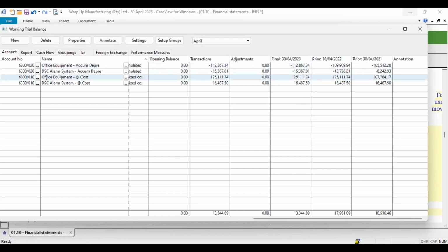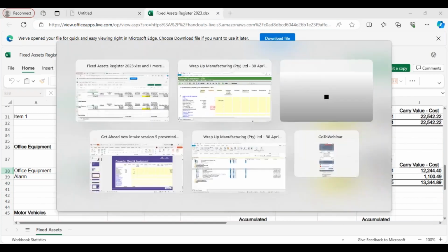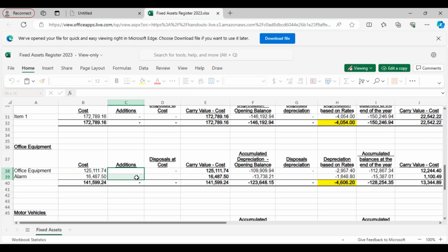For example, we've got office equipment costs for, let's look at the opening balance rather, 125,000 for office equipment, that is where this is. Your alarm, 16,487, this is what it is. For the cost perspective, it's the same for the current year. So in other words, it would mean there is no additions that have been processed for office equipment or even alarm, and that supports the fact that we don't have the additions on the fixed asset register.